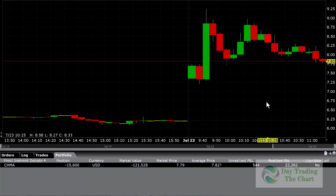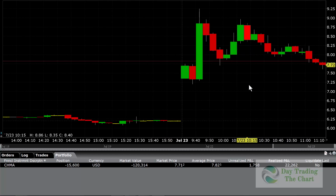Anyway, short 15,600 shares here. Just going to write this down. I'm looking at possibly making $1 on this, 100 ticks, which would be a $15,600 trade if it were to happen. But we will see how much it wants to move down here. I will come back. Okay, it is starting to move down here.